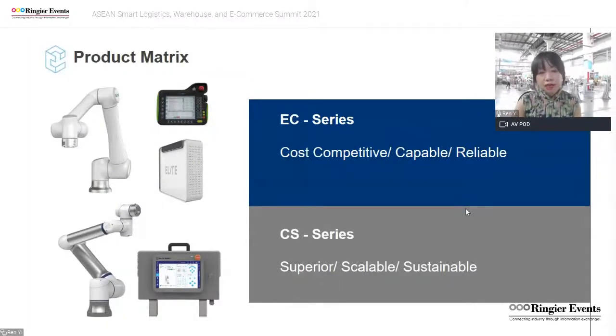And the CS series is full of expectation. CS means Cobot Superior. So we hope it can be more superior, scalable, safer, and sustainable. For this product, we also changed some designs of the hardware and also the software. For example, this generation will use Python as the programming language. And the existing generation currently supports Lua and JBI as programming languages.